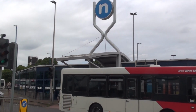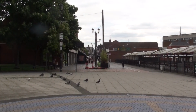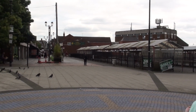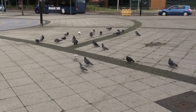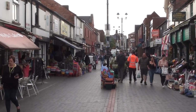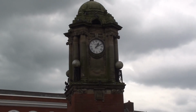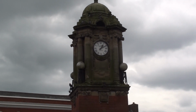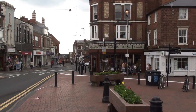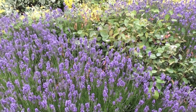You pass Wensbury bus station, walk up High Bullen and arrive at the site of the market, closed today except for the pigeons. Wensbury is a typical small Black Country town centre. It has a clock tower, built to commemorate the coronation of King George V in 1911. The entrance to Great Western Street has an attractive border of shrubs.